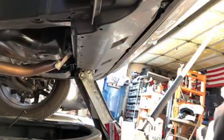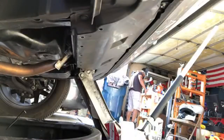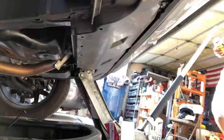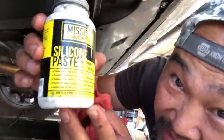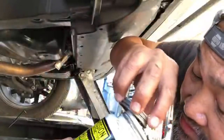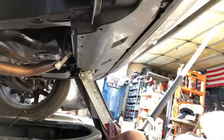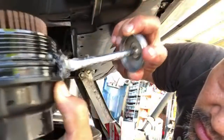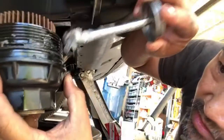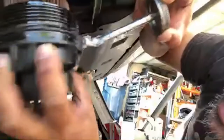Put some oil around it. But what's better is there's a silicone piece we could use. Hit my head again. Here we could use the silicone piece. Some good stuff. Hear the birds. Put it like this. Rubber gasket.